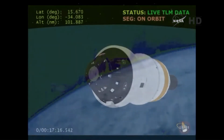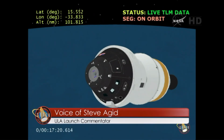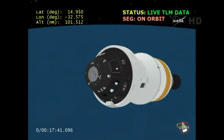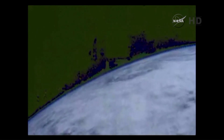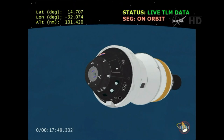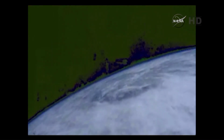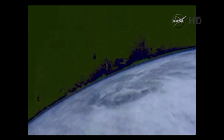And we have SECO. The engine has cut off. Cutoff appeared to be very close to the expected time. The second burn of the second stage engine should begin about 1 hour and 37 minutes from now. Now 18 minutes into the flight. Altitude now about 100 nautical miles. Velocity 26,210 feet per second. Downrange distance 2,908 nautical miles.